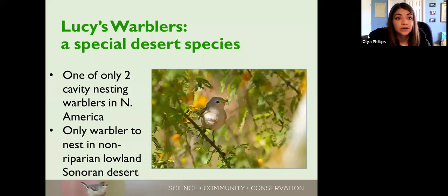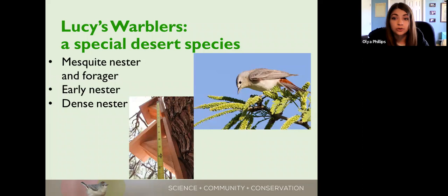And they do breed in riparian areas, but they don't necessarily have to, which helps our Nestbox project to be possible. No other bird is as closely tied to a single tree species as Lucy's warblers are to mesquites. They were even called mesquite warblers once.